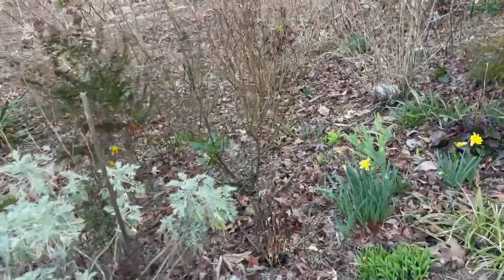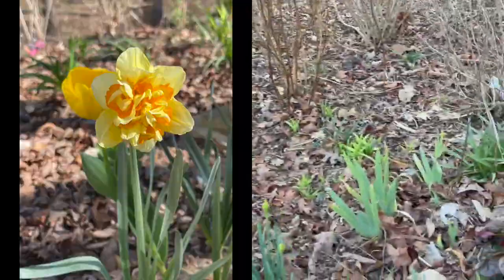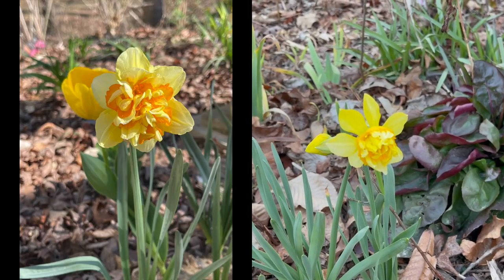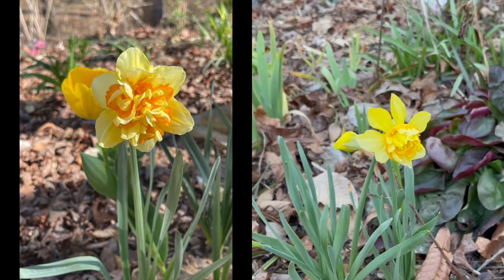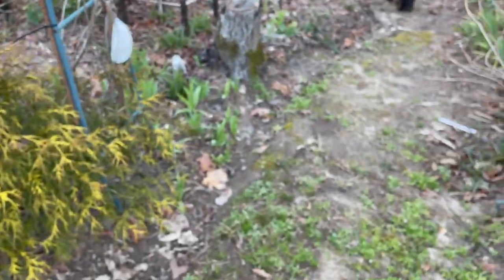This is a different variety of daffodil. It's not fully open, but do you see that? I'm going to show you the open bloom. I put a picture on the screen of what it looks like when it's fully open.